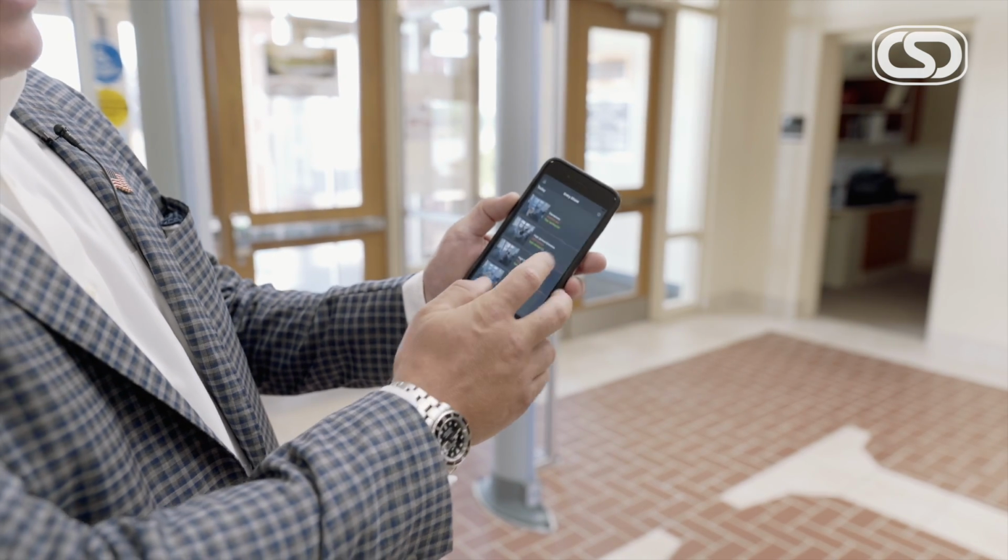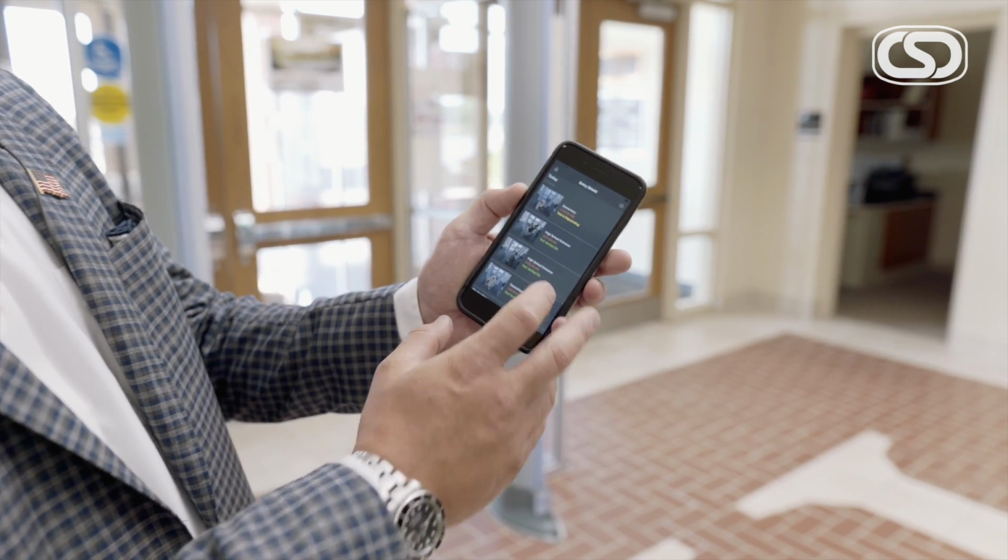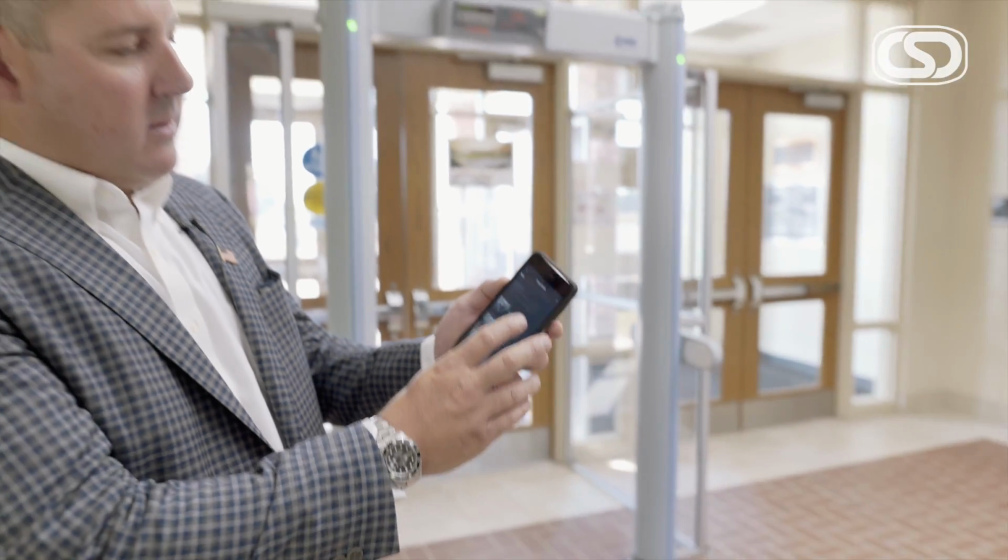You can hit verified OK. You can hit responding and let the safety team know that you're going to check this person out. Or you can hit send backup, which sends a text back out to the group and they know that they need help at that door.